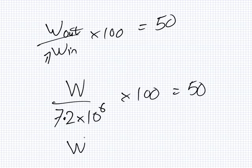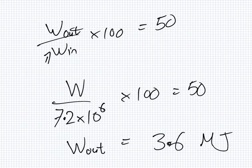So the work output will be 3.6 megajoules. It's 50 divided by 100 multiplied by this. We have to bring this up here and bring this over here. But that makes sense because that's half of 7.2. So can we just say it's half? Yeah, that's what I was trying to do, but you were all looking at me sleepy. So 3.6.